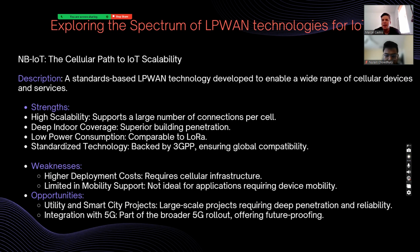Now the NB-IoT, the cellular path to IoT scalability. The description for NB-IoT: a standards-based LPWAN technology developed to enable a wide range of cellular devices and services. The strengths: high scalability, supporting a large number of connections per cell, deep indoor coverage, superior building penetration, low power consumption comparable to LoRa, and standardized technology backed by 3GPP, ensuring global compatibility.